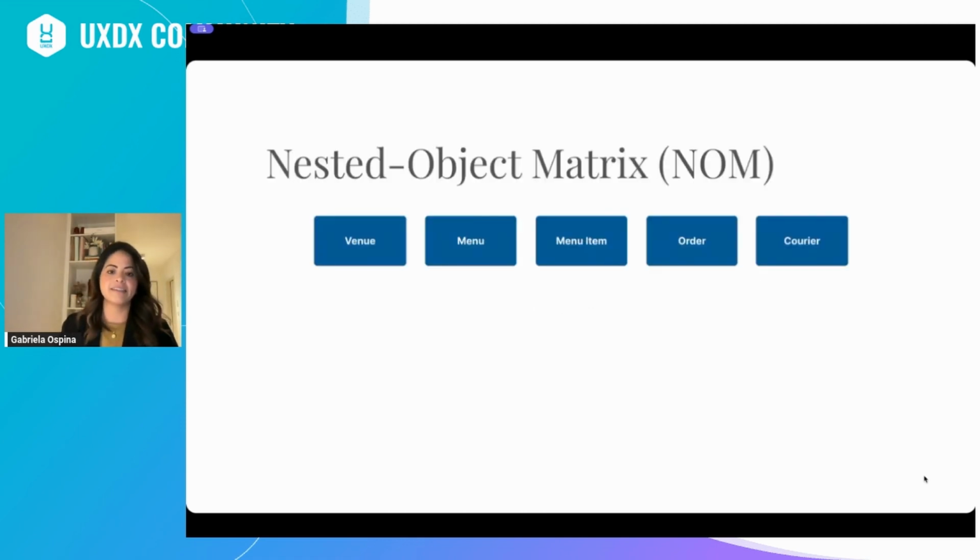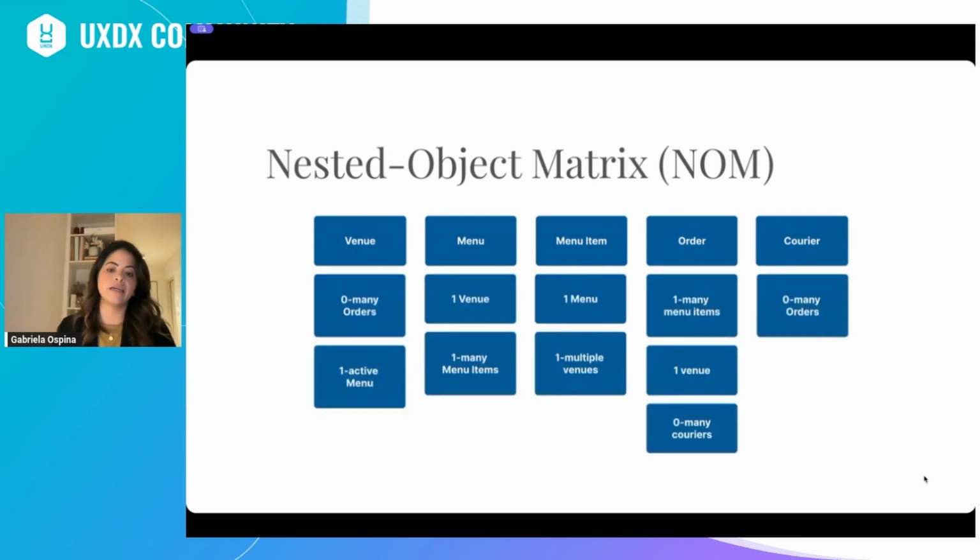The way that it works is that we take our objects across the x-axis, and then we list out the nested object and their cardinality to create a column. So the way to read this will be a venue could have 0 to many orders. A venue must have at least one menu, one active menu. A menu must have a menu, and a menu could have 1 to many menu items. Again, this is in the context of the consumer app. It might be different for other products within the domain.